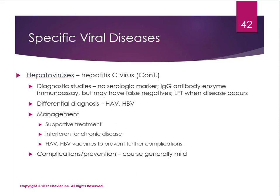Confirmation of Hep C is done by Ig antibody enzyme assays, but there may be false negatives in the early stages. Liver function tests will be altered when the disease occurs. In your differential diagnosis, you also have to rule out Hep A and Hep B. Management is supportive. Chronic Hep C infections in kids 3 through 17 respond to interferon and ribavirin. There's a lot of advertisements out on new Hep C treatments, but those are not indicated at this time for kids. We know with Hep C that there's going to be liver involvement, so drugs such as Tylenol or other antiretroviral medications need to be closely monitored, and liver assays done periodically.